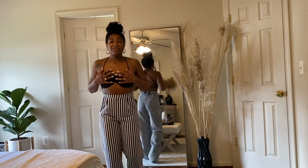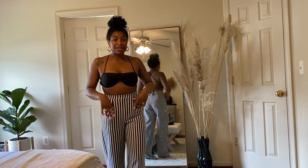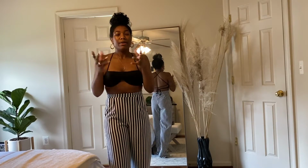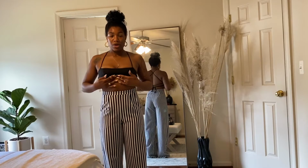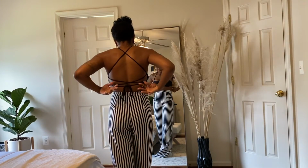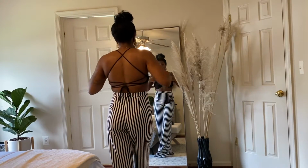I don't know. And then I have it paired with this bralette. I really do like the bralette, but it's hard to tie things when you're by yourself. It does have this wiring underneath, which I do like on this particular type of top. And it just crosses and things like that in the back, which I feel like is super sexy.